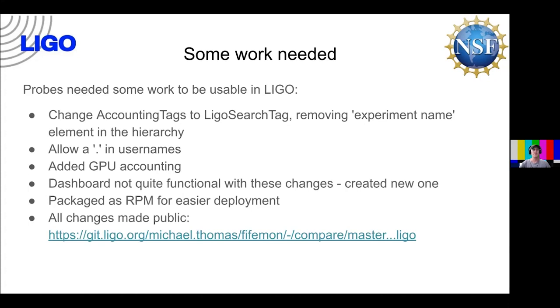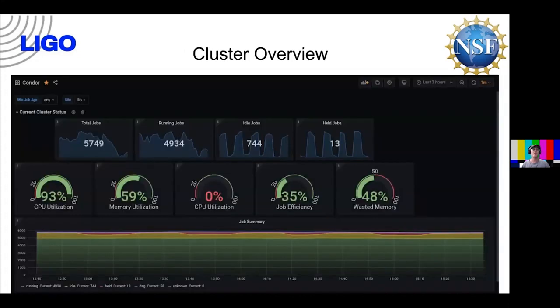The next few slides are screenshots of what we ended up with. This is the Grafana front end showing us an overview of what we've got on the cluster. We can see how many jobs are running, how many are held, how optimally things are being used in terms of CPU and memory, what the GPU utilization is, and then a nice time series plot of how these have all evolved over time.